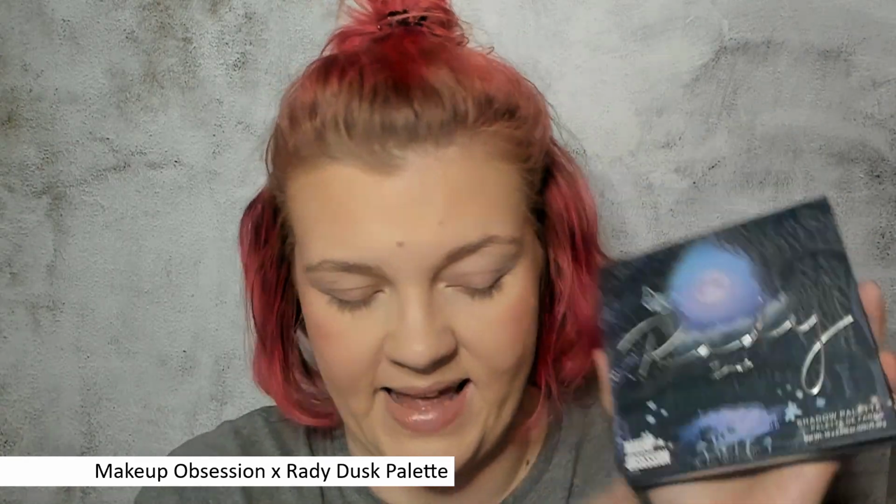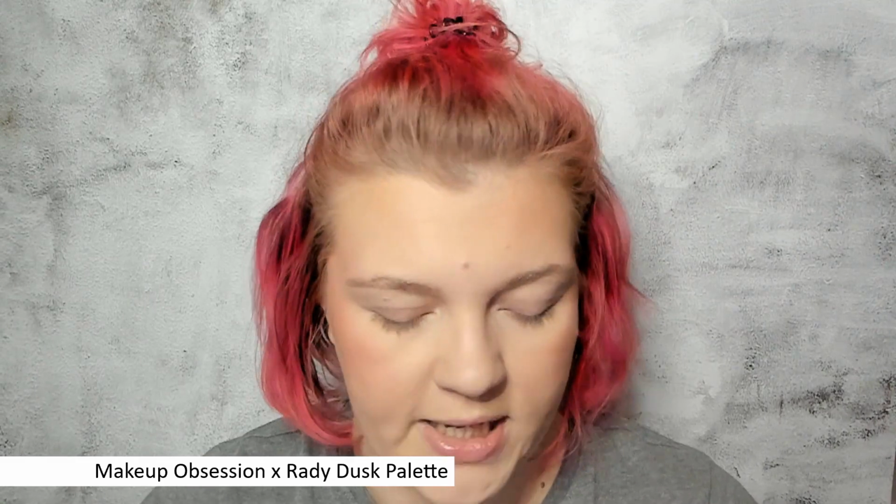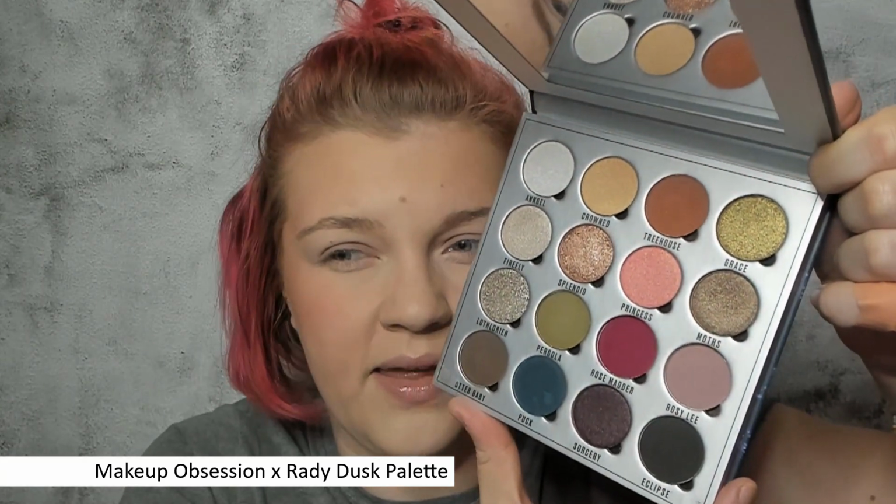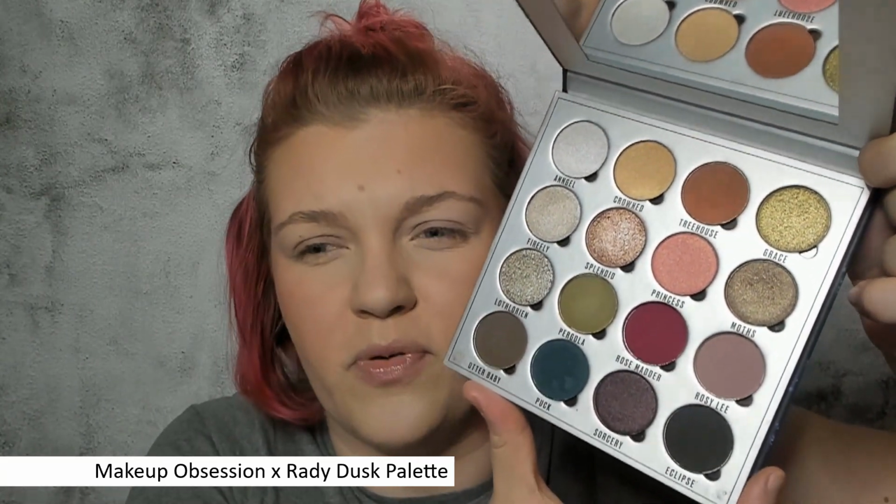So this is the Makeup Obsession and Rady collaboration, the Dusk palette they have. I've had this palette for ages and I'm a really big fan of Rady. And I still haven't used it on camera, so let's go for it. It looks like this. It has this nice earthy, just beautiful color scheme. At the time when this came out, this was truly one of the most unique color stories that I've seen.